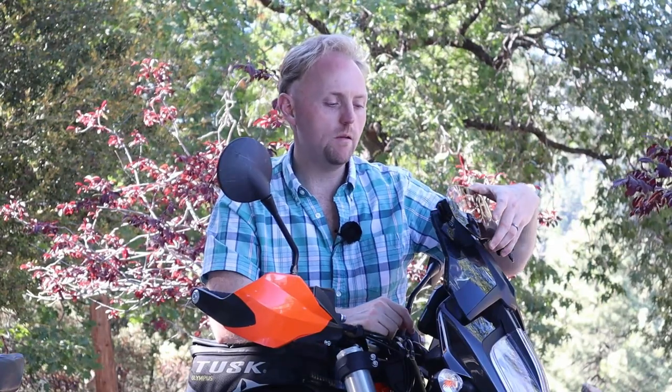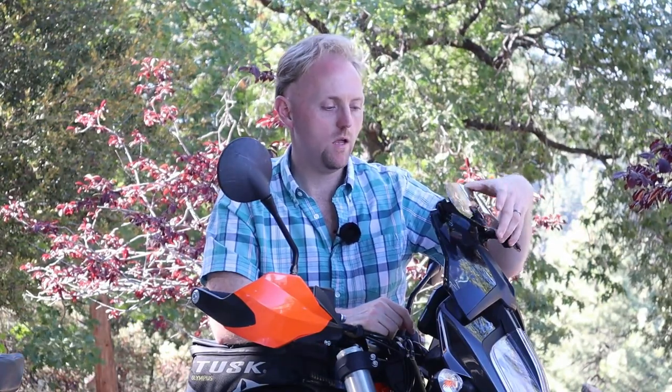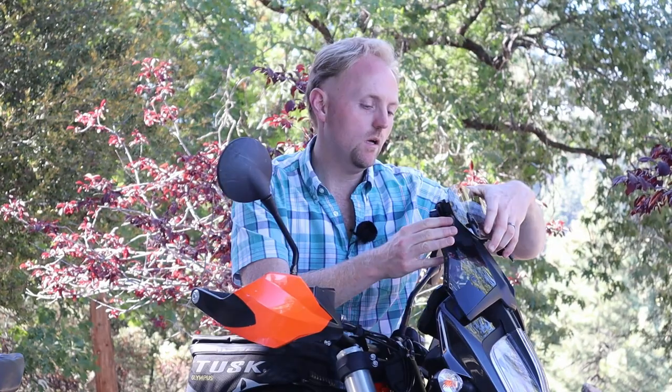I'm also finding that by experimenting with the angle of it, in either direction, I'm able to change and tailor the wind flow and the buffeting. This thing has proven to be worth its weight in gold.